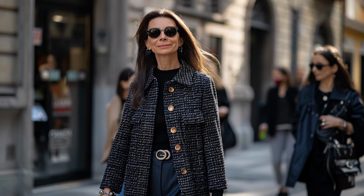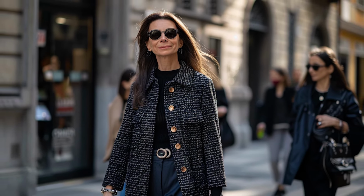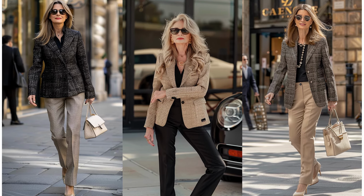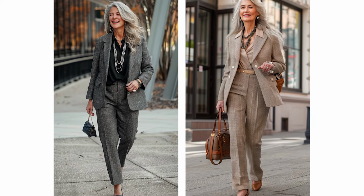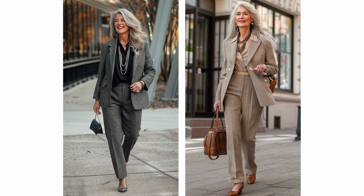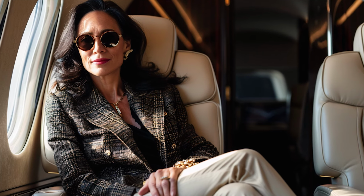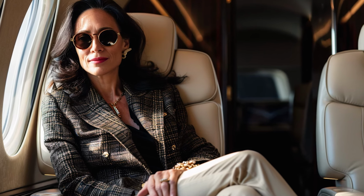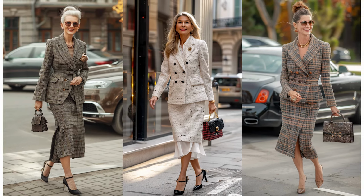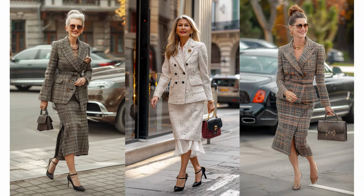Tweed is synonymous with classic old money style. A tweed blazer or skirt can instantly elevate your look. They add texture and depth to your outfit while maintaining a refined appearance. Pair a tweed blazer with a silk blouse and pleated skirt for a sophisticated look. You can also wear a tweed blazer with a simple t-shirt and jeans for a more relaxed yet still elegant look.